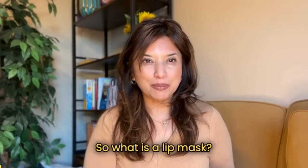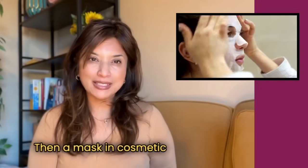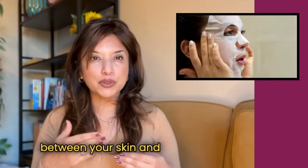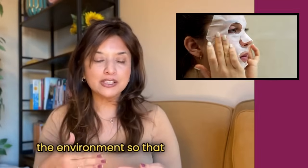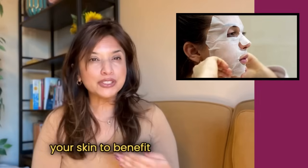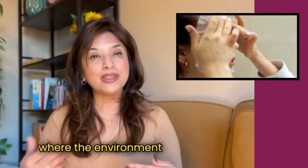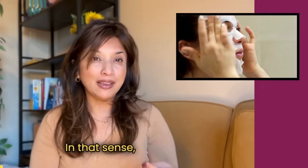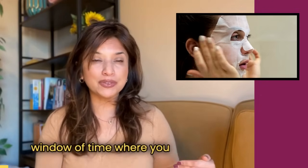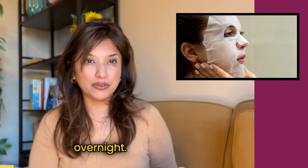So what is a lip mask? Let's break down what a lip mask actually is. A mask in cosmetic terms is a product that's designed to provide an occlusive barrier between your skin and the environment, so that there's a medication or a treatment between the mask and your skin for your skin to benefit from prolonged contact over a period of time where the environment can't impact it. In that sense, masks are ideal for overnight usage because you have a prolonged window of time where you don't have to worry about them coming off, and you can let your skin benefit from that overnight.